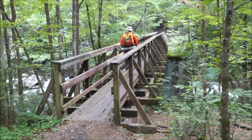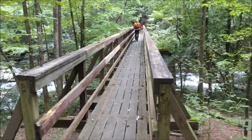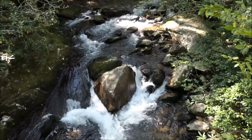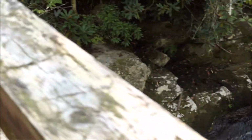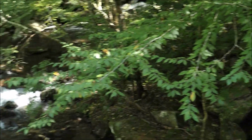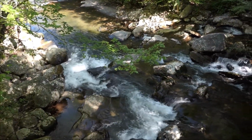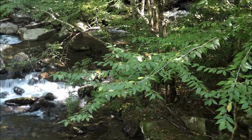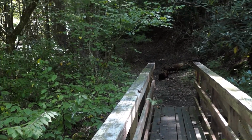Yeah. And here's Brian. He walked up with me a little ways, crossing the bridge just after we turned off the South Fork onto the North Fork Trail. And here's the South Fork. That's the Citico Creek going off to the left there and coming underneath the bridge I'm on. And the North Fork is coming in from the right. And the North Fork Trail crosses the Citico Creek on this bridge and then heads up the valley there.